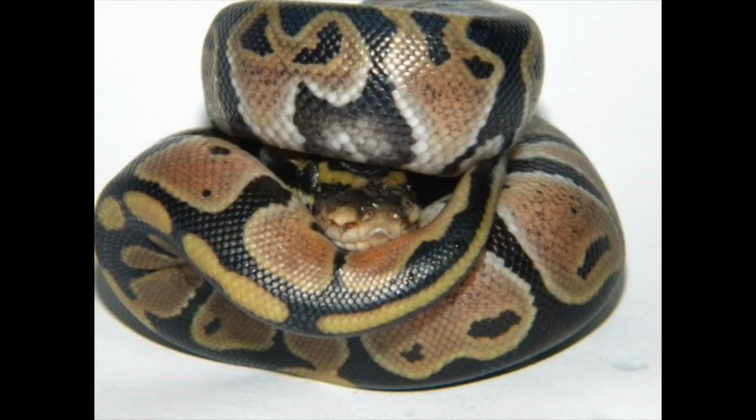Now, the reason why they have the name ball python is because when they're defending themselves, they generally curl up into this little ball. Give it a little while and you hold them there and they realize that nothing's happening to them. They will kind of come out of that little ball and start checking things out.